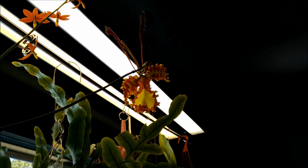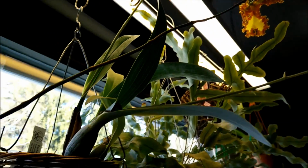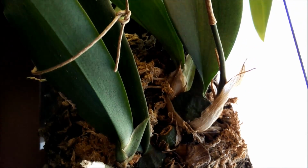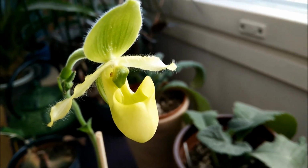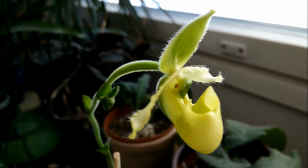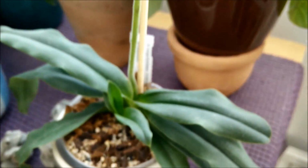And as you can see, the Psychopsis is blooming. It has such a long spike and it's up there. And here's the plant. It's just so bright, it's really hard to show. And this is the Paphiopedilum primulinum, and it has a new bud again. It's a sequential bloomer. As you can see, it has bloomed from below and it's now making more. Very nice plant and very small too.